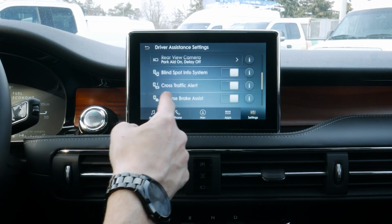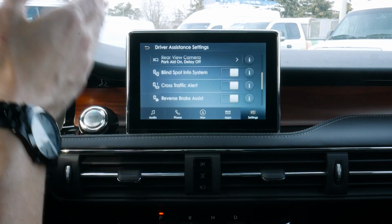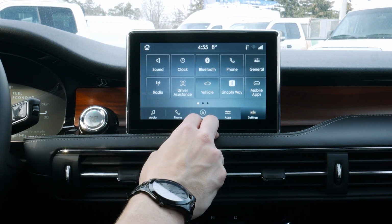And then a reverse brake assist. So as we go to back up, if there's an obstacle behind us that we haven't seen, the vehicle's going to brake for us automatically, which is amazing. We've got some advanced vehicle settings as well.